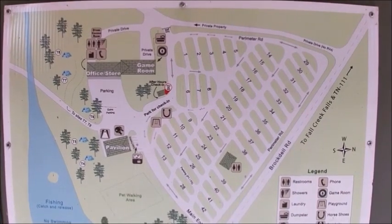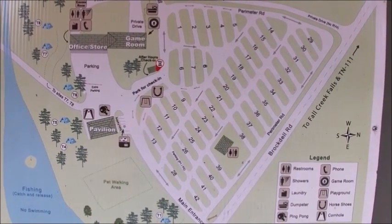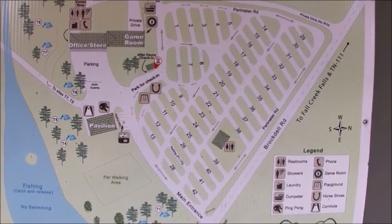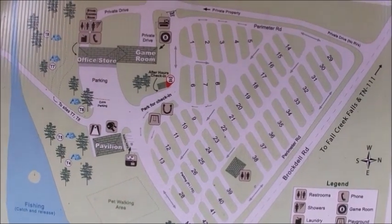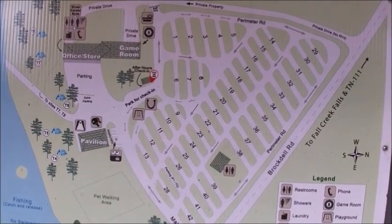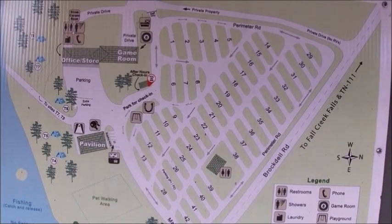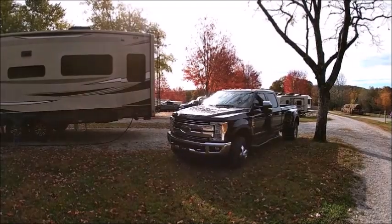Here's a map of the campground. There is 42 campsites to choose from. There are 8 tent sites to choose from, and 1 glamping tent. Has restrooms, showers, open 24 hours a day. There's a dump station on top of it, a cornhole, playground, game room, phone. There's a phone here that you can use as well.